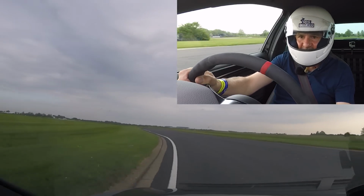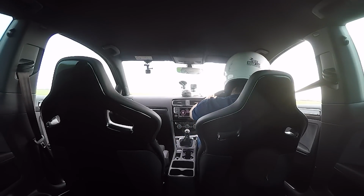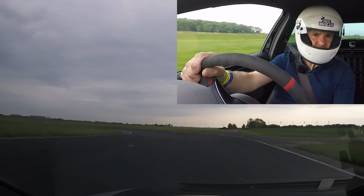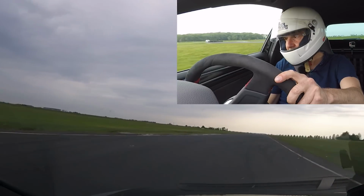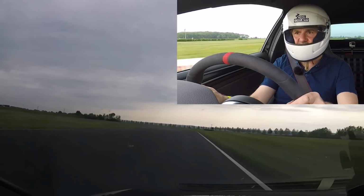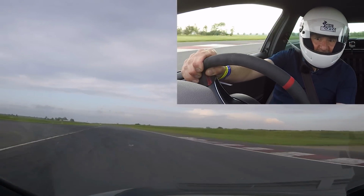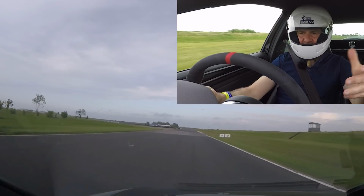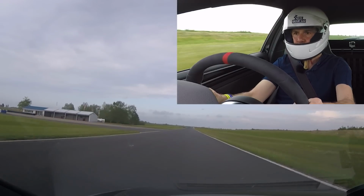it feels pretty good into the gutter here. Tyres will turn in lovely, and it does bite and then feather out the power. Yes! 83 into 400 into fifth at 114.